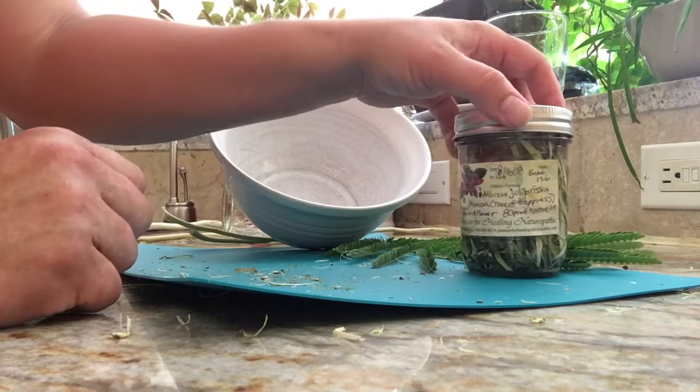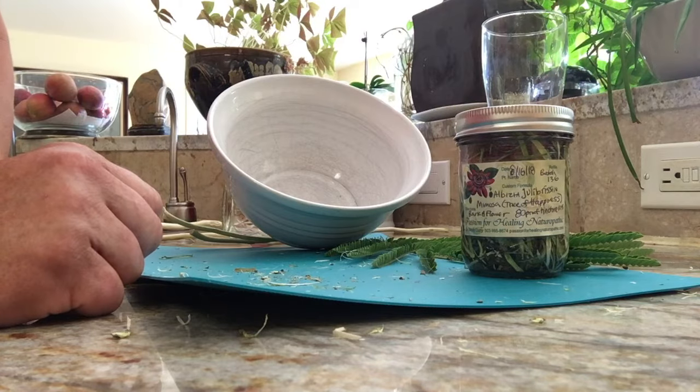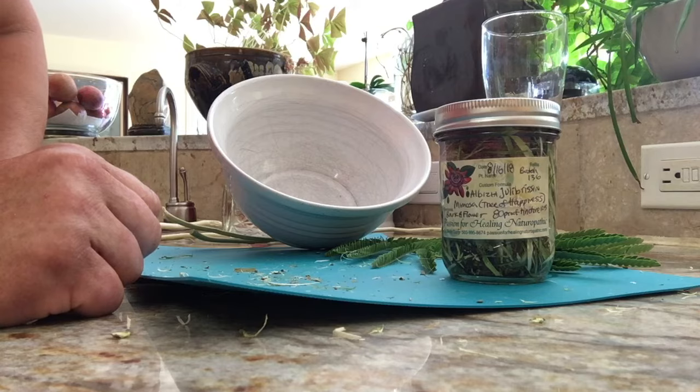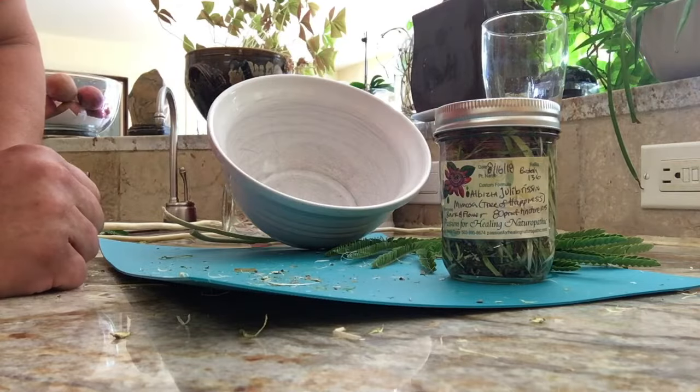I'm going to put that away in a cool, dark place for several weeks, probably a couple months, and ideally shake it every day. And that's going to become your tincture. Then you can take that and squeeze it out either in some cheesecloth, easy way, or in a nice herb press if you got one. And that's your medicine. Be happy!